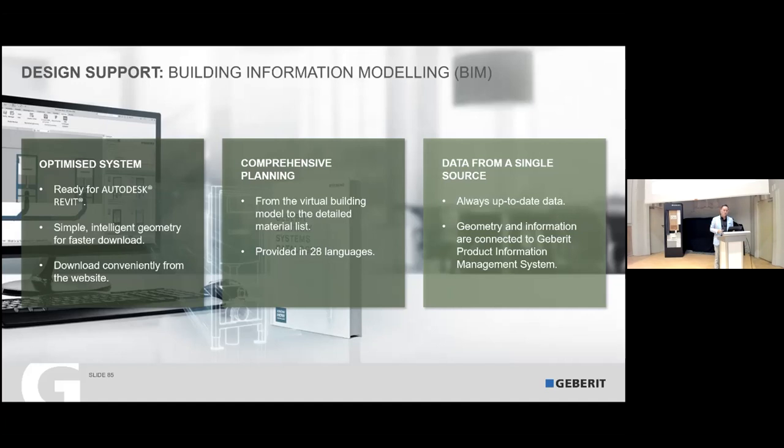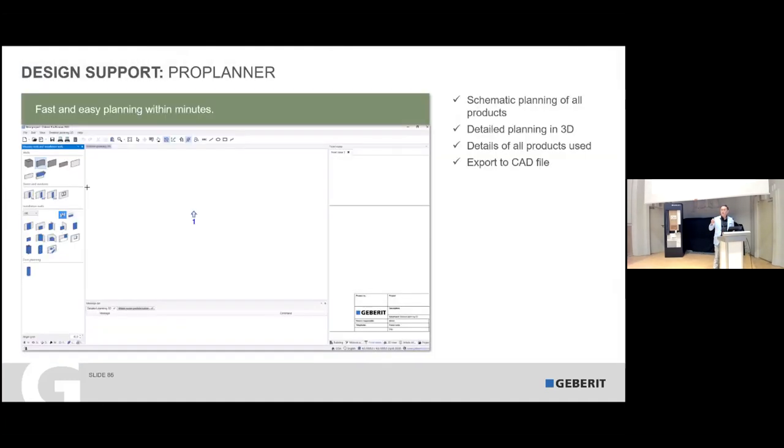We also have the possibility, when you use our BIM solutions and design an entire project, that if you do not want to have the Geberit brand on the image, you can actually hide it. So I think this is a very good feature for our loyal customers and for any customer to use. Of course, all the features that you need for BIM, including the materials and calculations, everything is available for BIM.